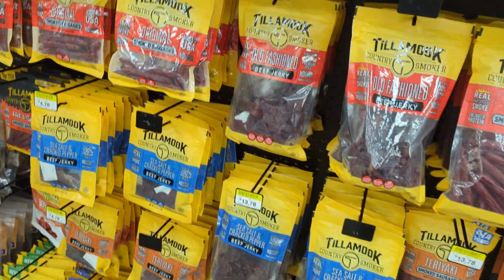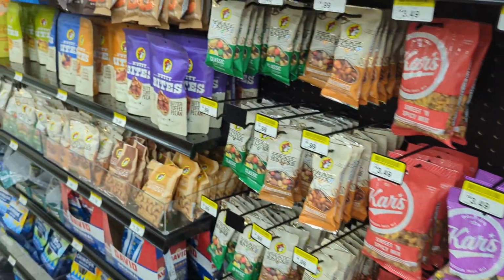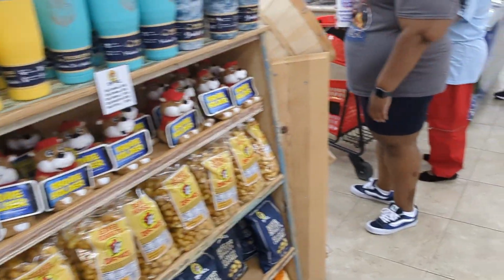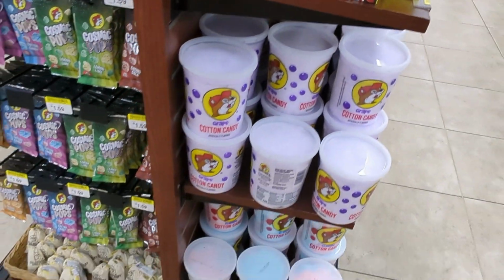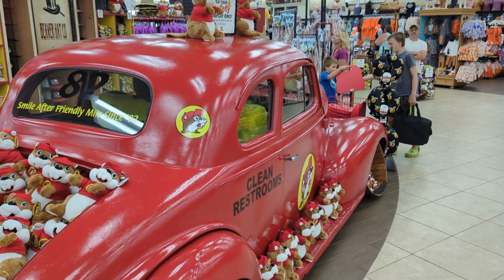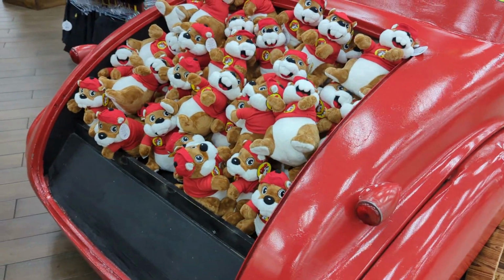Pecans. Big selection of beef jerky in here. It's just wall to wall merch. There's loads of stuff. Should be said as well, there was traffic to get in here. Get your hog lumps as well. And there's a large car full of stuffed Buc-ee's.